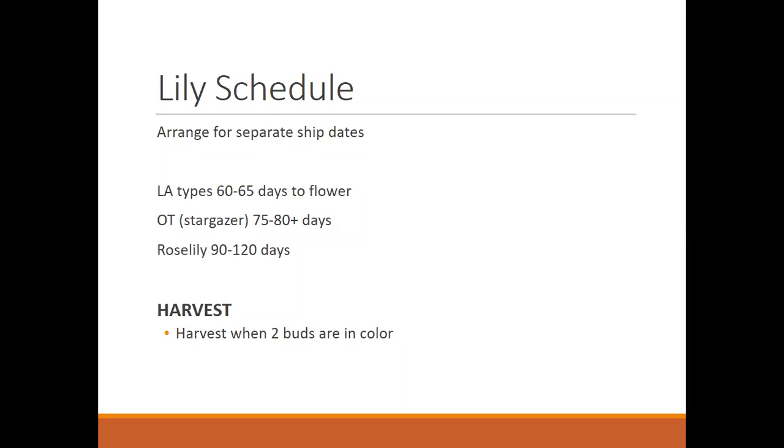And then I love in particular rose lily varieties, which are more of a doubled, a lot more petals to it, are going to take even longer. So you're going to kind of time your harvest by what your production date is. If you're shooting for Mother's Day or farmer's market or whatever your market is, you can time it based on that, which is kind of nice. You're going to harvest when two buds are in color.